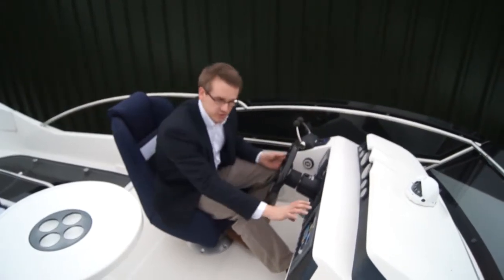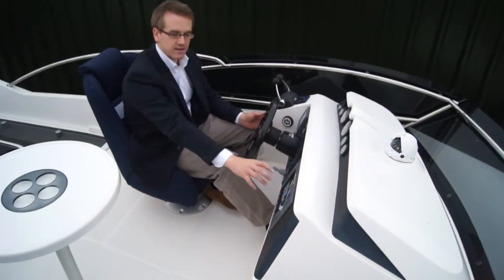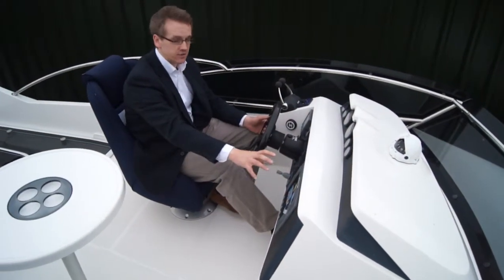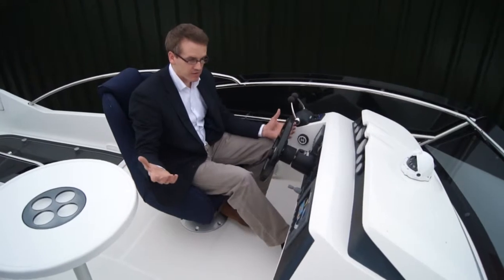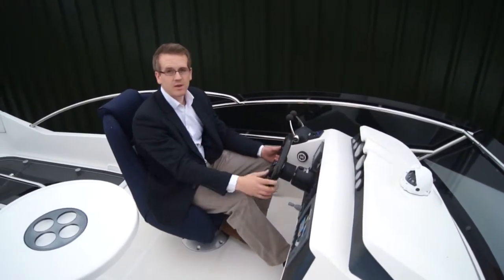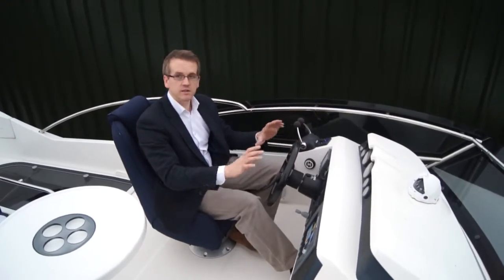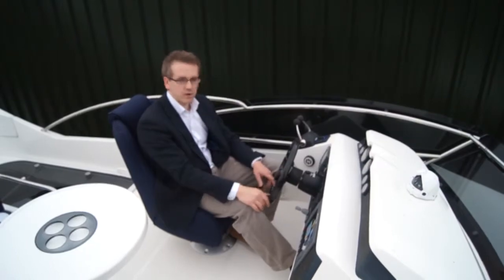There is an imitation chart plotter shown, fixed here to the screen, but this is purely an imitation unit. Again, purely for the fact that the boat hasn't been used. The owner never got round to taking this off or replacing it with an actual working unit. So again, in terms of electronics, the flybridge is completely blank for you to spec it whatever way you see fit.